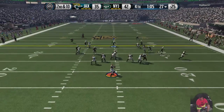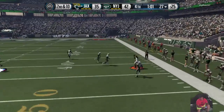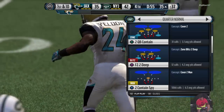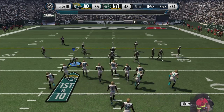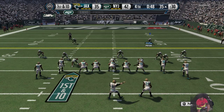Bortles got it in the gun. Airing it out. He caught it. He's taken down at the 35. When you can't hit the quarterback or put pressure on him, there's not much you're going to get done then. That time, the quarterback had time, throws it down the field for another completion. That long gain sets them up here on this play.